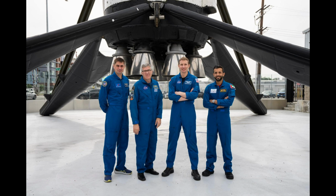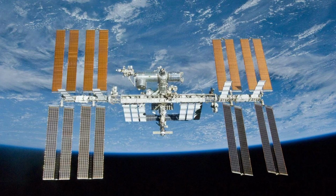So on the right side of the photo there is Sultan Al Neyadi. He's the first long-duration astronaut from the UAE. Myself, our commander, Steve Bowen, shuttle veteran, and to Steve's right in the photo, Andrey Fedyaev, our Russian cosmonaut. So we're doing seat swaps with the Russians. They fly cosmonauts on our Crew Dragon vehicles, and soon Boeing vehicles, and then we fly our astronauts on their Soyuz vehicles.